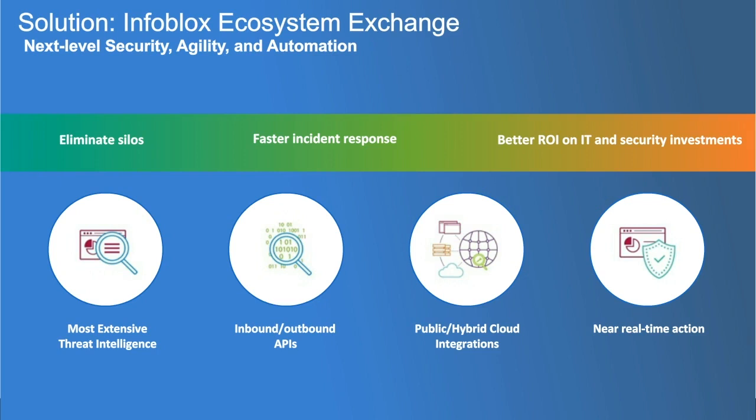And this will allow customers to get centralized visibility into public and hybrid environments, and it will also allow them to automate the process in such a way that near real-time action based on the request or the detected threat is possible once the process is automated. So all these things will allow security and network security admins to respond to threats faster, and ultimately it will improve the ROI for the IT and security investments which the SOC and NOC teams have made. They will still continue to use the same tools, but by making sure that different devices are working together, it will allow customers to improve the ROI for the investments that are already made.